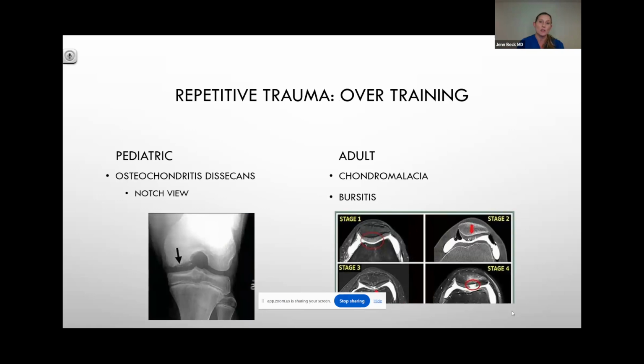One of the other things, that notch view that we alluded to earlier, is one of my favorite views, especially for effusions in kids who are super sporty, do all the things, is looking for this pathology called osteochondritis dissecans, which is really a repetitive trauma overtraining issue. And it can be very subtle. And sometimes if you just get the AP, the subtle lateral can find it, but it's really this notch view that brings this area, the medial femoral condyle, into view, which is why if patients can wait there and get these views, it's very helpful information for us.